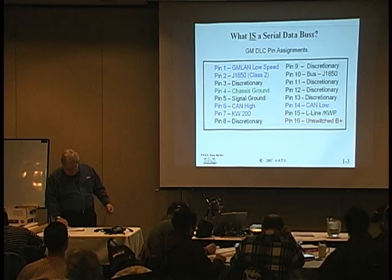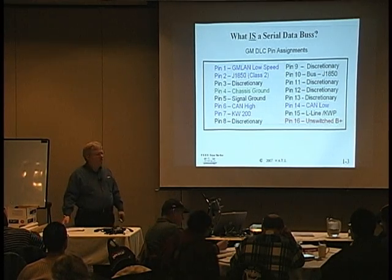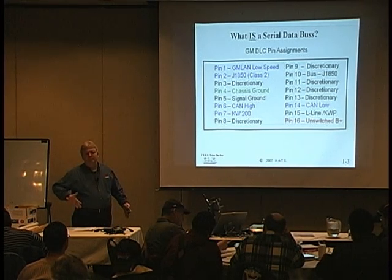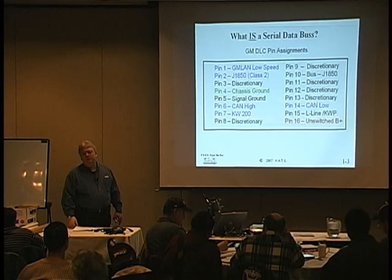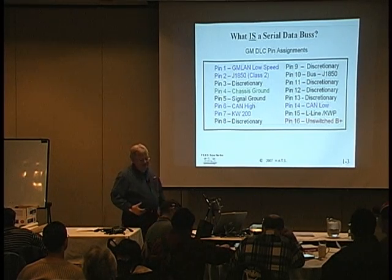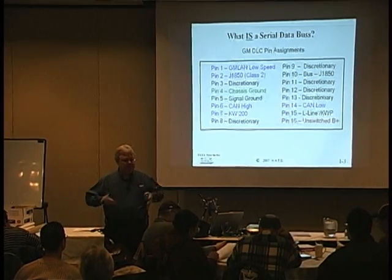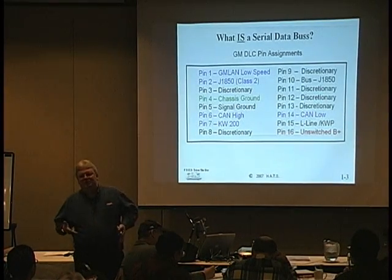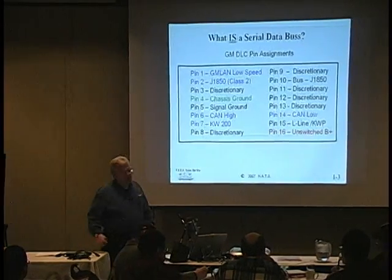And what else we got? Discretionary, pin 10, another J1850 bus. J1850 buses are not necessarily the same. You'd think they would be. You know, J, that means it's what? Either Kent Moore or SAE. So it's either going to cost a lot or be confusing, okay? J1850, the SAE standard for OBD2 diagnostic serial data buses, for Ford is a 2-wire bus. But for Chrysler and GM, it's a single-wire bus. For Ford, it's pulse width modulated. For GM and Chrysler, it's variable pulse width.